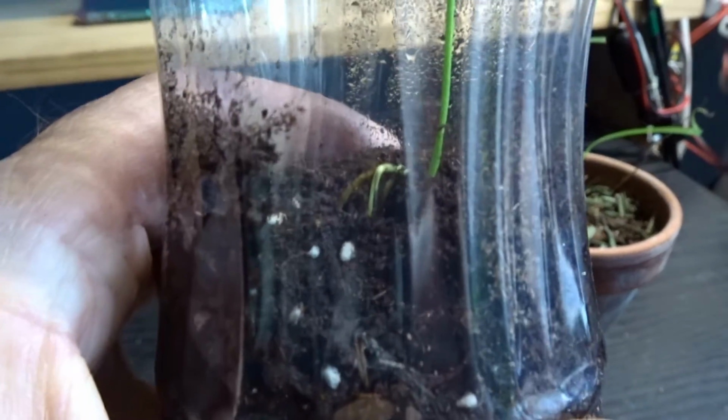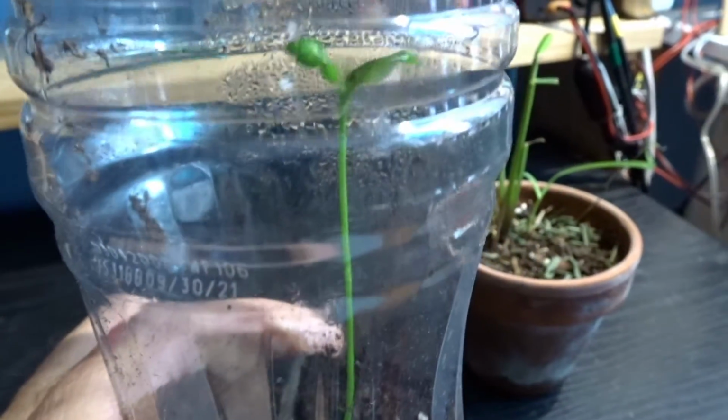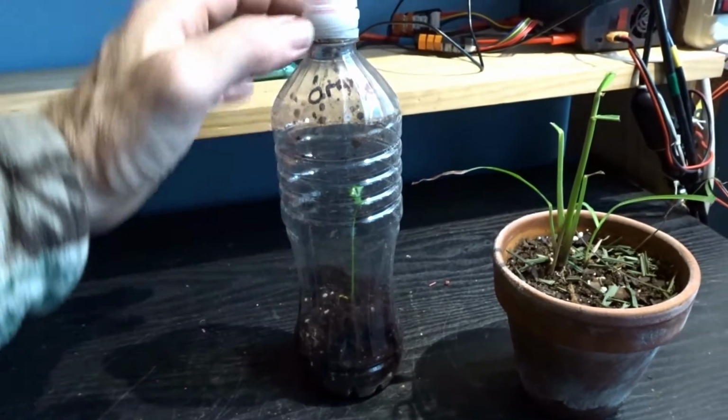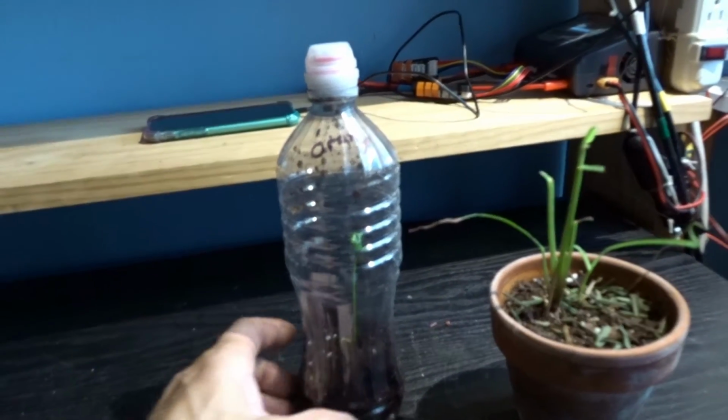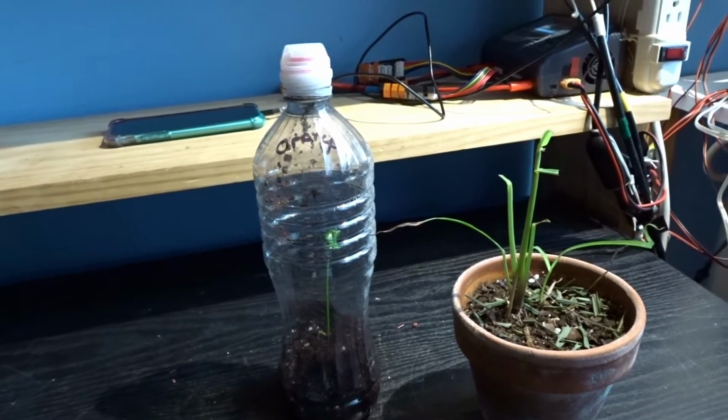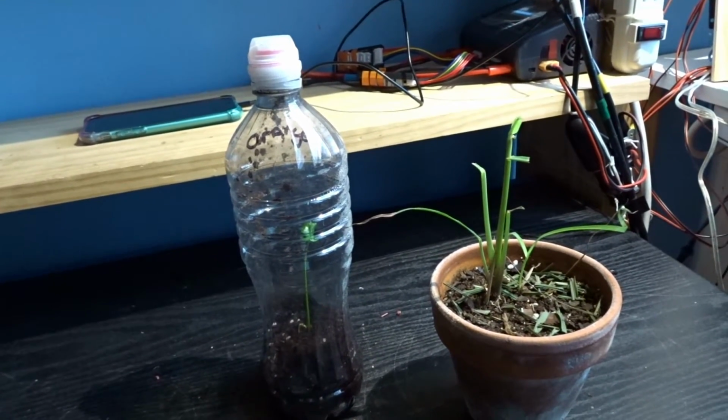bring it to you, another orange. Simply going to leave it there. No cuts in the bottle. When it hits the top in the spring, we'll transplant it. So there you have my garden.